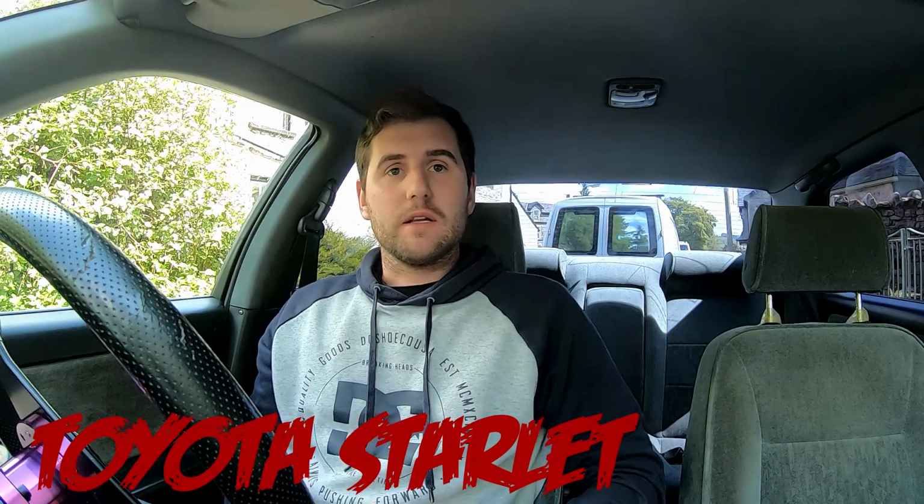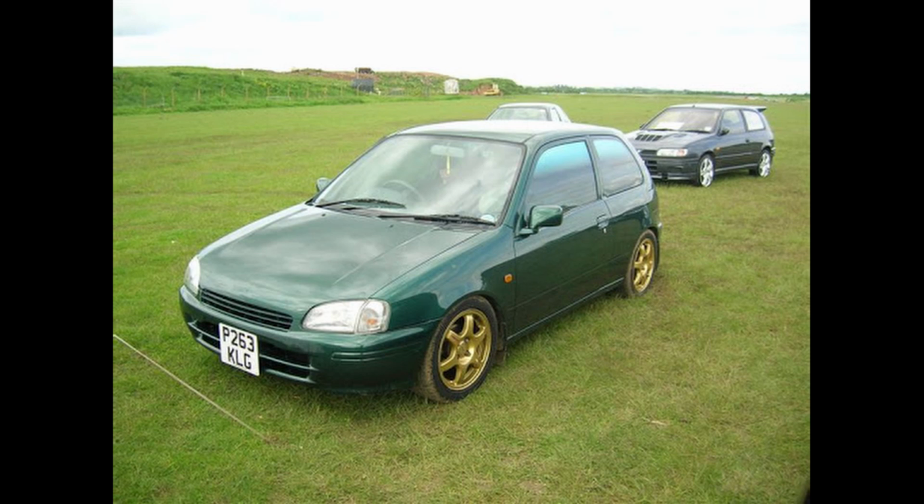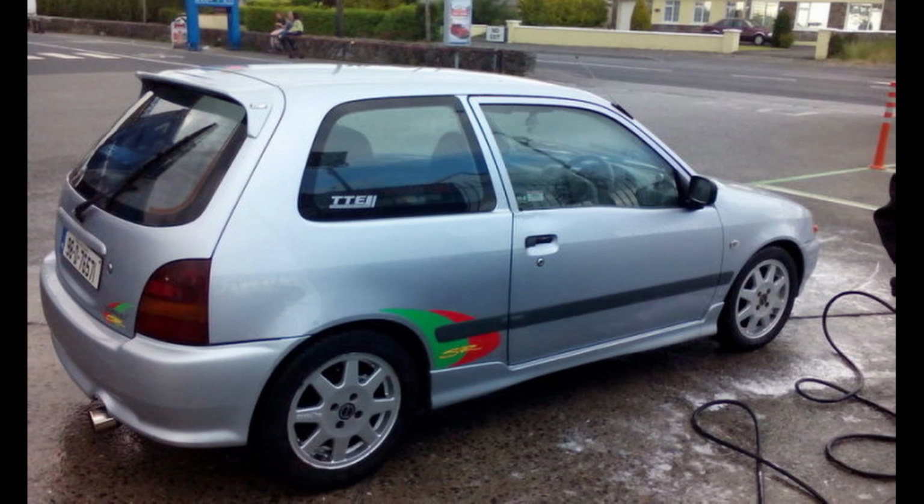So number 3 on my list is the Toyota Starlet. It's a little bit more scarce than some of the other cars that I've got on the list, but they are available, you can find them. They usually go for about £700 or more. And yeah, just a great little chassis. They came with a 1.3 16-valve twin-cam engine that's super reliable and massively over-engineered for the kind of car it is.